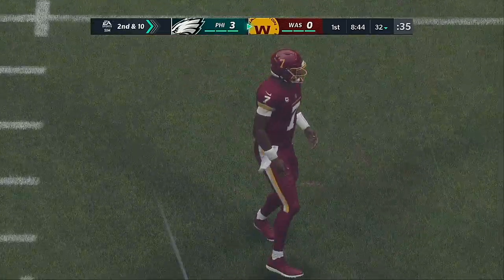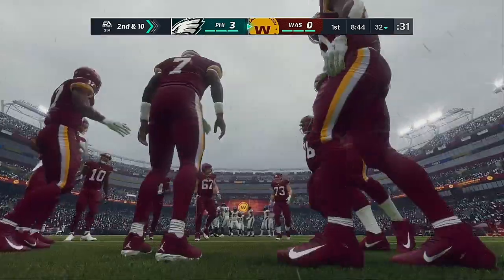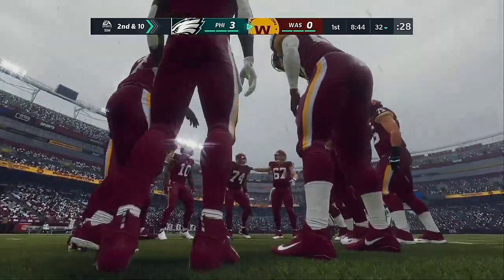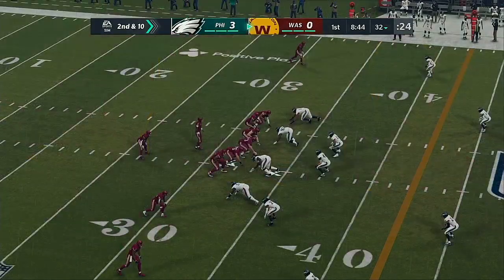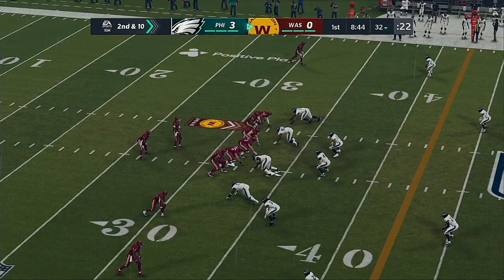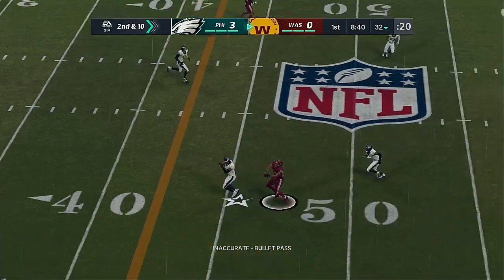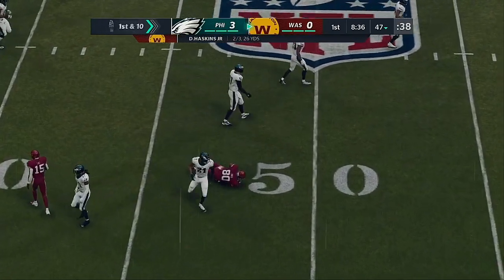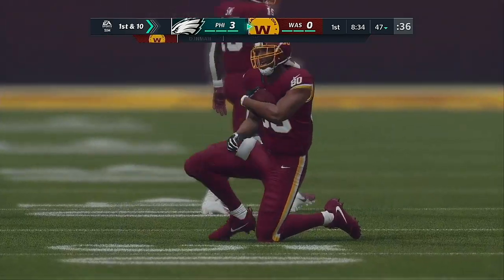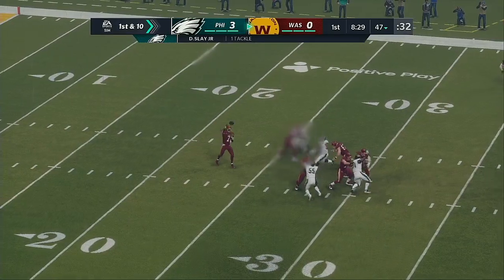Steven Sims, the intended receiver. And it's second down. A lot of times it's that first read that you have. Maybe you get it in pre-snap and he locked in on his target, but he was covered quite well, but that one's incomplete. Here's second and 10 now from about the 32. Throwing again, Haskins. And the catch made by Dontrell Inman. And able to get this one across the 45 before he's brought down. 15 yards on the play, first down.